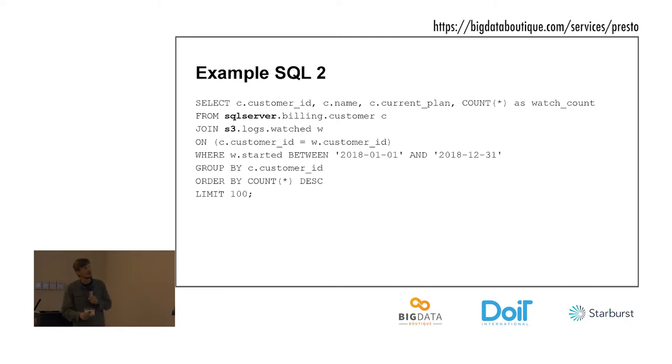That's one thing. And it will also push down any simple predicates like this. In this case, we're only interested in a certain period of time, so we'll push this down. In this case the data is coming from Hadoop, or S3, sorry. So yes, this predicate will be pushed down.